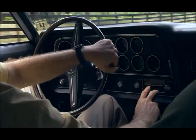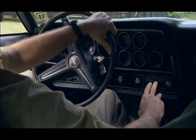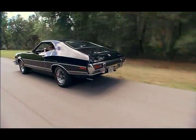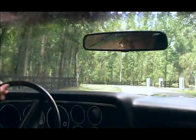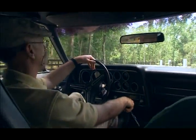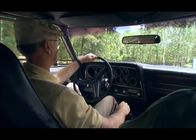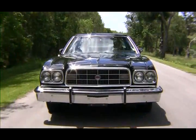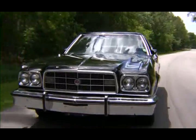But the 4-speed is nicely positioned too. I mean, you've got the armrest here, and then your hand just drops right on it. And that still is the fun of driving a car, is shifting. The car's got an amazingly light touch in steering though for such a big car. Yeah, it does. It steers, and it's an enjoyable car to drive, take on trips. It rides very soft, but not too soft.